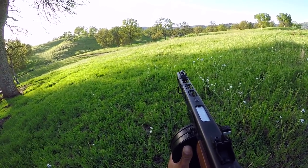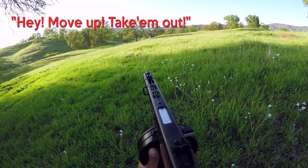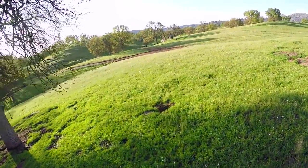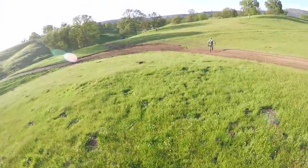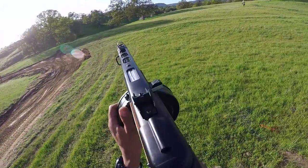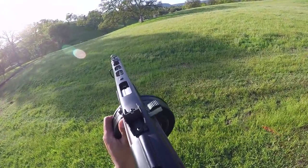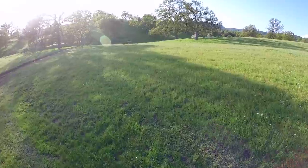See, that's our guys on the left. Our guys are coming down the hill on the left. Hey, move up! Take them out! Oh, that's Bucks. I'm gonna move all across the street and get to those rocks. Come on, come on. I'm usually not a big fan of electric blowback, but on this gun, it's really satisfying.